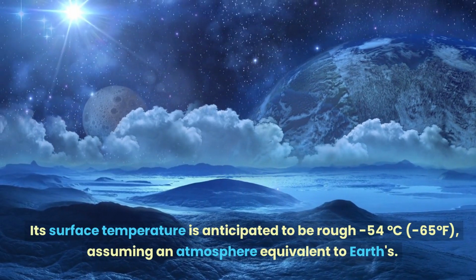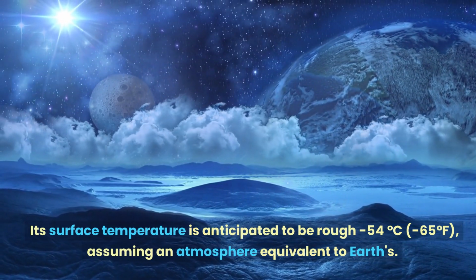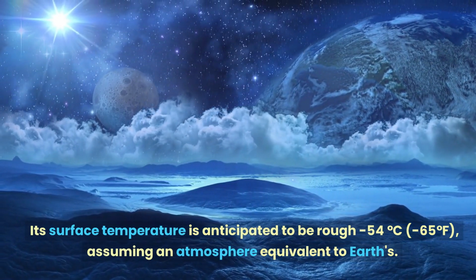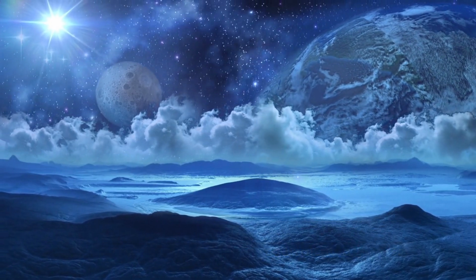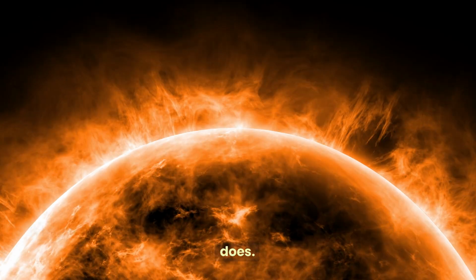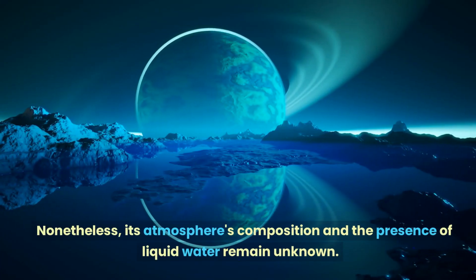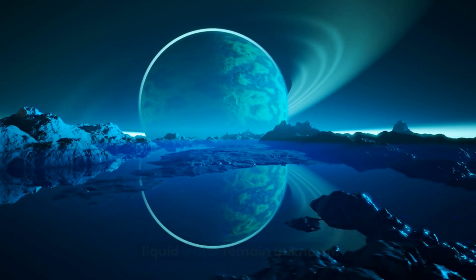Its surface temperature is anticipated to be roughly -54 degrees Celsius, -65 degrees Fahrenheit, assuming an atmosphere equivalent to Earth's. It receives around 41% of the stellar energy from the Sun that Earth does. Nonetheless, its atmosphere's composition and the presence of liquid water remain unknown.